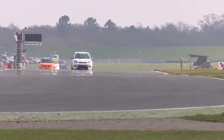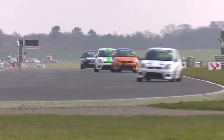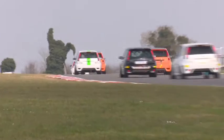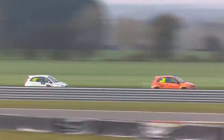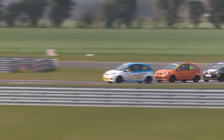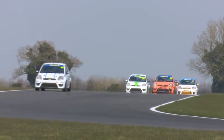So Thompson and Edwards, that really for me is showing the pedigree, the class that is being developed by the BRSCC's Fiesta Junior Championship, because those youngsters coming straight into the senior formula, and both of those graduates qualifying in the top 7. Thompson 4th, and Nathan Edwards in 7th place. So our hats off to those guys, and they're going to make a big impact on this year's championship.